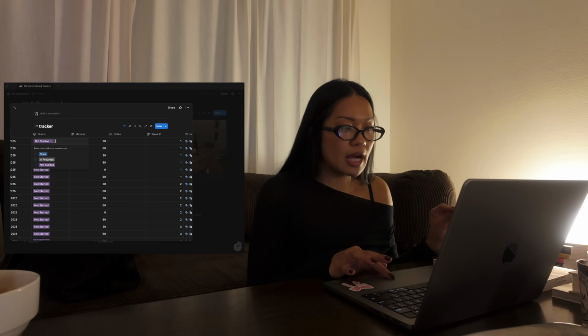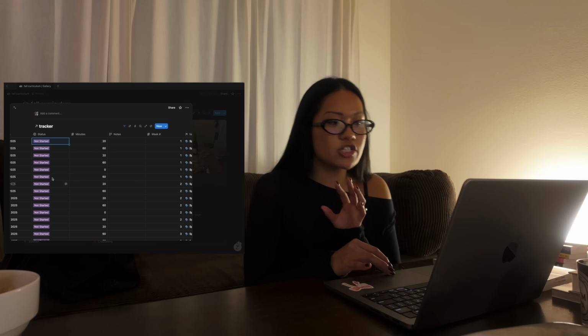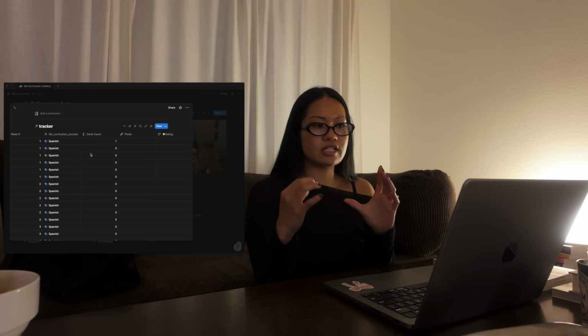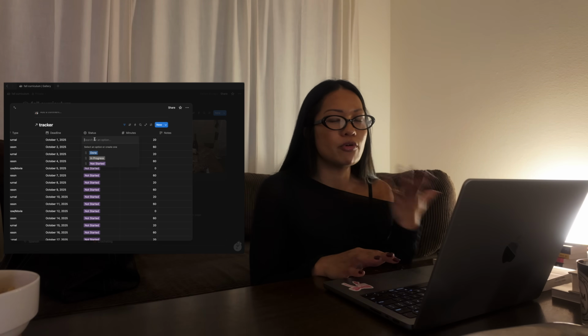And so this is all trackable. So I have not started, in progress, and done. And each subject has a status bar so I can keep track. And I'm currently in the process of making an actual status bar, visually, so you can see your completion percentage, and that way it'll keep me motivated to keep going.